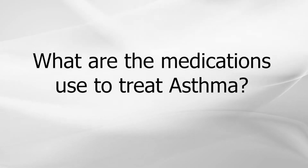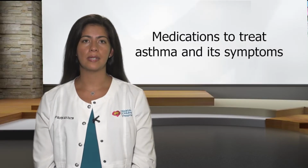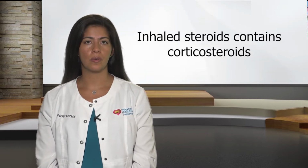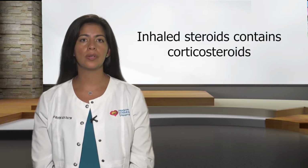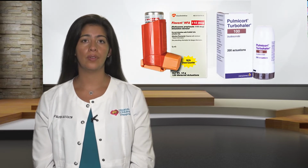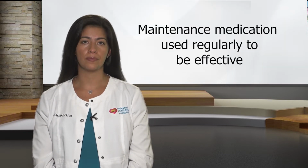What are the medications used to treat asthma? There are different medications used to treat asthma and its symptoms. Inhaled steroids contain corticosteroids, which are natural substances found in the body that help fight inflammation. Corticosteroids are used to treat asthma because they reduce airway inflammation. Medications like Flovent or Pulmicort are used as maintenance medications. They must be used regularly to be effective.